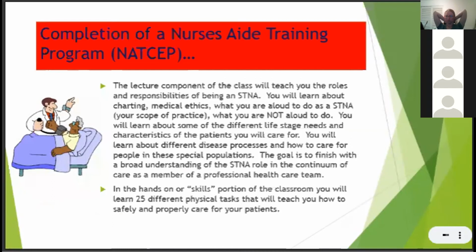In the lecture component of the class, I want to talk a little bit more about that. You're going to learn about charting, medical ethics, and what you're allowed to do as an STNA, what you're legally allowed to do, and what you're not. Unfortunately, sometimes aides are asked to do things that are outside of what we call their scope of practice, or what the state says we're allowed to do as a nurse's aide. It's very important that you learn this.